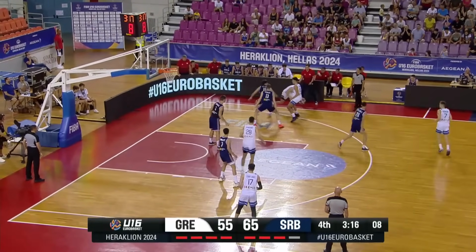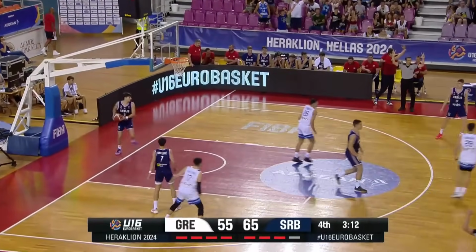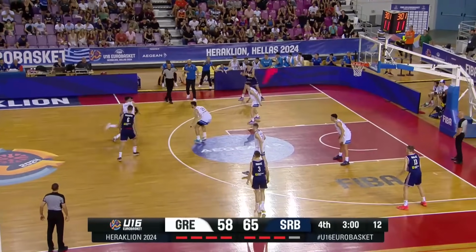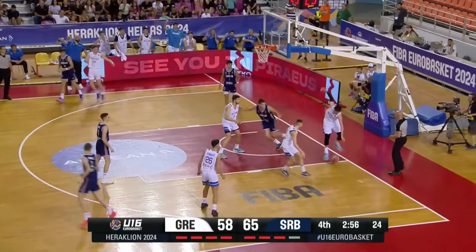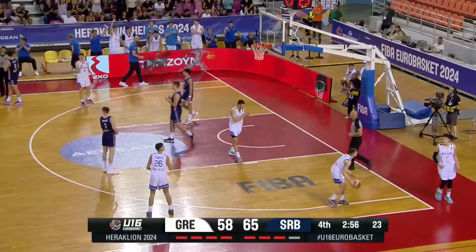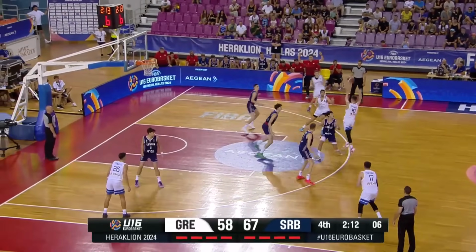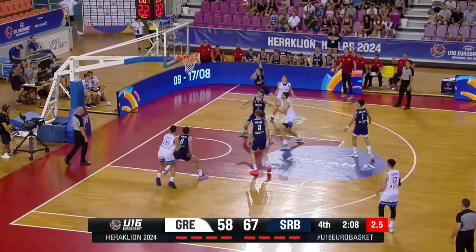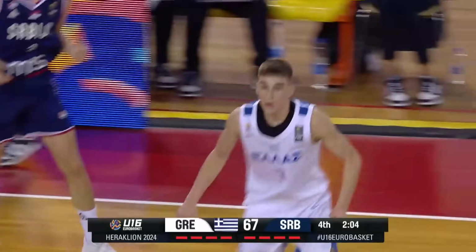We need a bucket here to keep the crowd engaged. Three-point shot. Good! How about that? Stamoulos! 3-point look, no good. And Hartonis fouled by Gavranovic. Greece need a bucket. Need points. And they get him. The jump shot from Hydamenos.